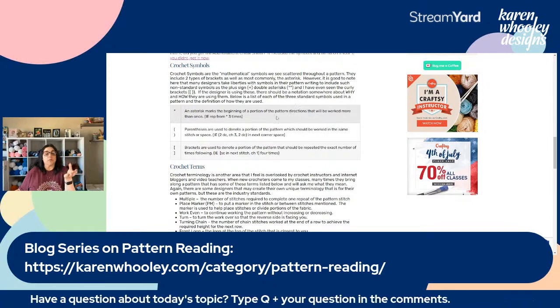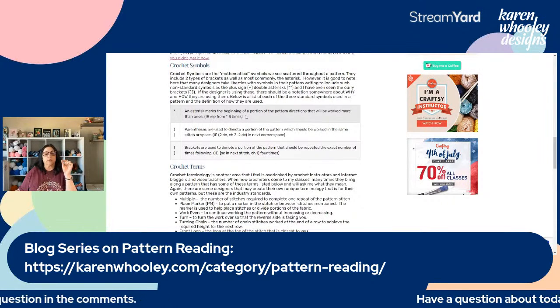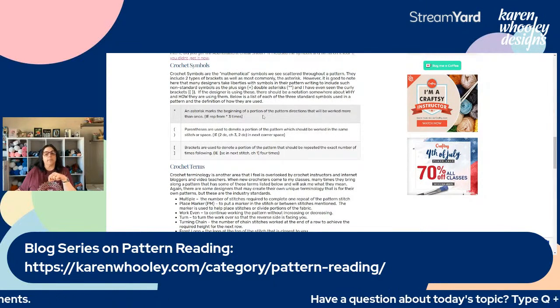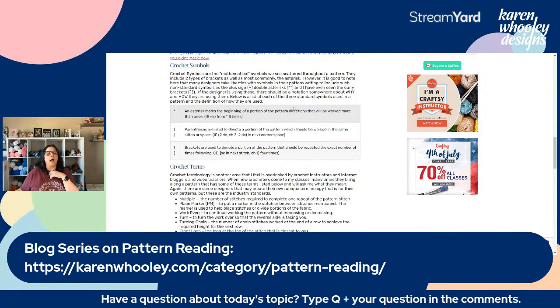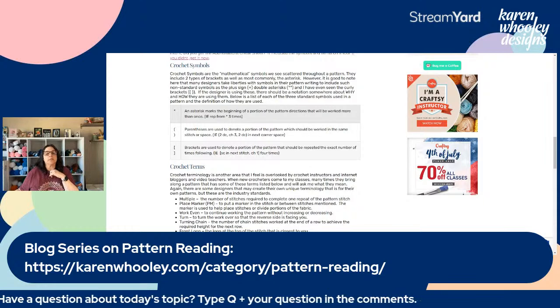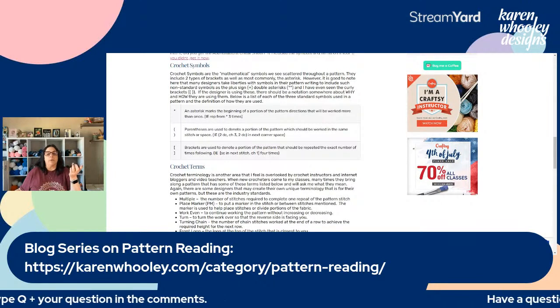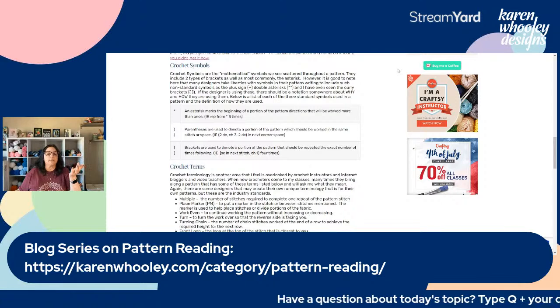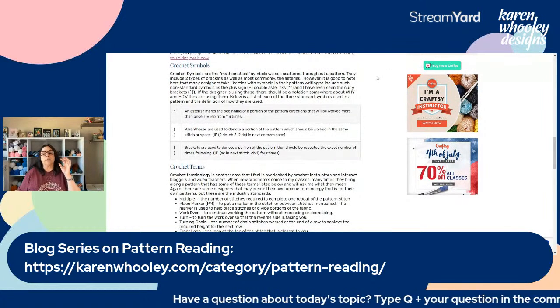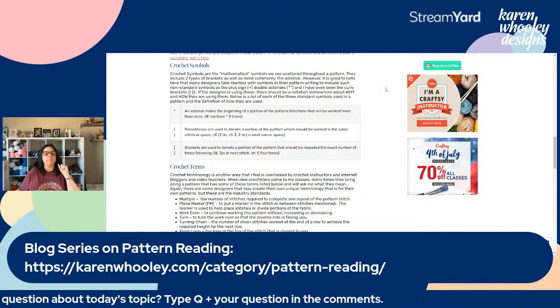if you see an asterisk, it marks the beginning portion of the pattern directions that are worked more than once. So for example, repeat from asterisk three times. So you start at the asterisk, and then when you get to the word repeat, you go back to the asterisk. Some designers, and I have this noted up in the paragraph above, use the plus sign or double asterisks. Some people have even used curly brackets. Those aren't standards in the industry. So again, that's a designer preference kind of thing.